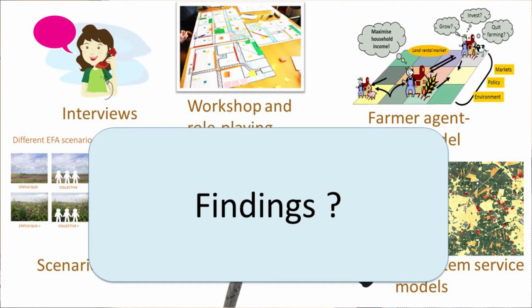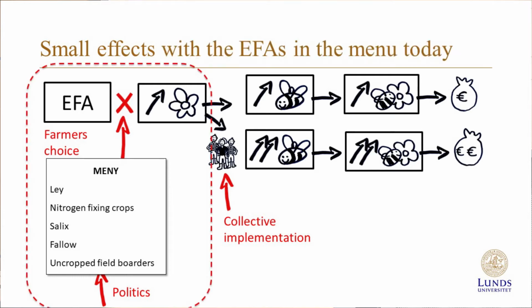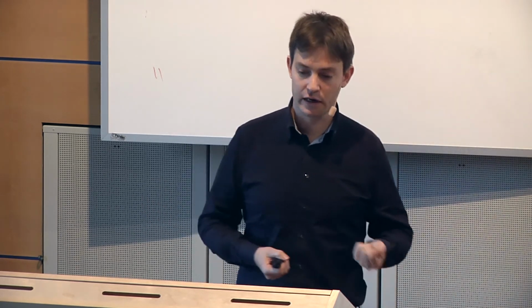I'm going to go quite quickly over the findings, but the finding essentially is that this whole logic fails already quite early on, because EFA doesn't really translate into biodiversity effects. This is not due to a lack of collective implementation or anything, but due to the fact that the menu of ecological focus areas, what farmers can choose to declare, contains measures which are really poor for biodiversity on average.